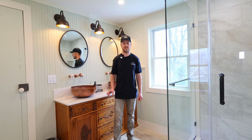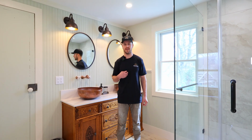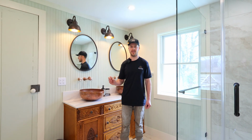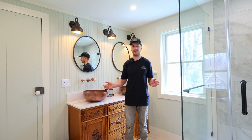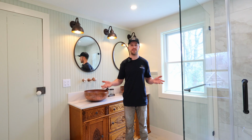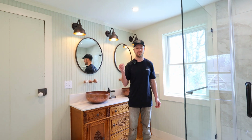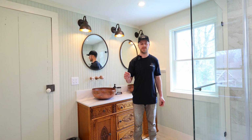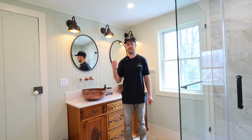This renovation really just highlighted the homeowners and our ability to preserve the farmhouse style that existed in the 1700s and 1800s, while also modernizing and bringing this bathroom up to new codes, new standards, and new fixtures. So that, I think, is one of the most important aspects of this renovation, and something that was really cool to us and to the homeowner to be able to accomplish.